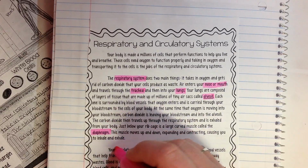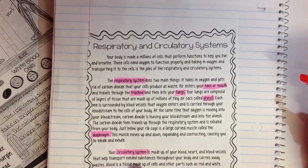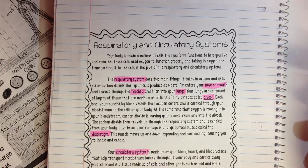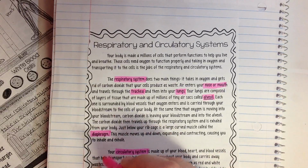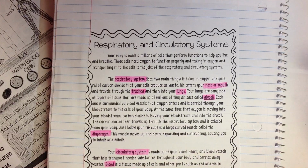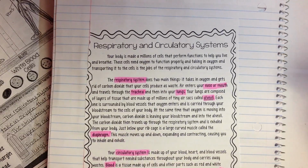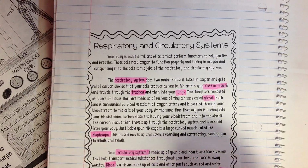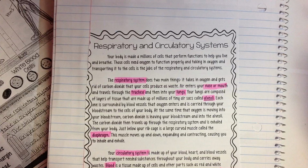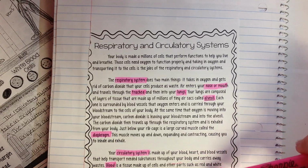Your circulatory system, so now moving on to the heart, is made up of your blood, heart, and blood vessels that help transport needed substances throughout your body and carry away waste. Blood is a tissue made up of cells and other parts such as red and white blood cells and platelets. Red blood cells carry oxygen and carbon dioxide, while white blood cells help you fight diseases. Platelets are cell pieces that help your body clot when you have an injury. For example, if you have a scab, have you ever had a scab? That is a blood clot.